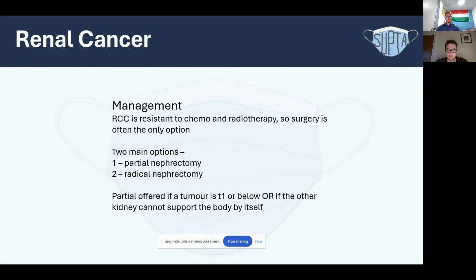As you can see, the RCCs are quite resistant to chemoradiotherapy, so doing it isn't always the best option. That can be done sometimes to reduce the size of the tumor, but generally they just do a radical nephrectomy. But I know that's changing, and with tumors being caught earlier, we can start doing more and more partial nephrectomies and saving some of that kidney function. But at the moment, it's not done quite as commonly as maybe it needs to be, or as we would like.